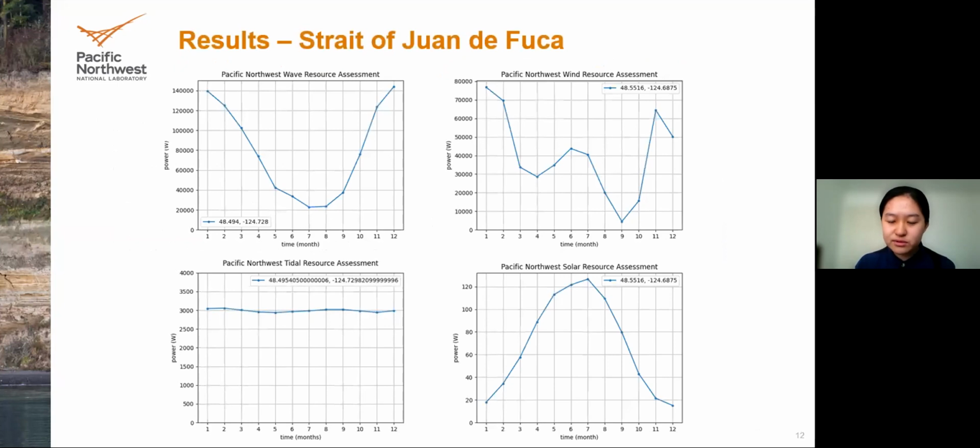We were then able to produce estimated power output yearly trends for a given renewable energy converter at our 2 locations. Looking first at the Strait of Juan de Fuca in Washington, we see that the wave and wind power output is strongest during winter and dips somewhat in summer, with wind peaking again around June, while the solar power output is the inverse, peaking in summer. Tidal power output is relatively constant on a monthly scale.